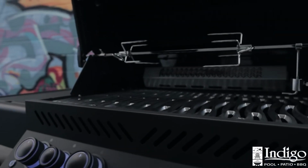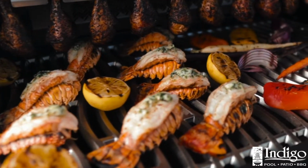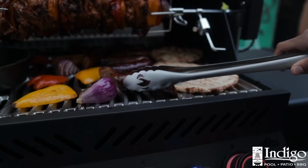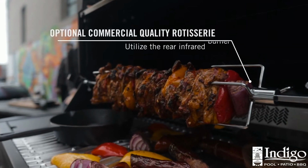Cast stainless steel is the best of both worlds, with high heat searing like cast iron, and the long-lasting, easy maintenance benefits of stainless steel. They radiate exceptional quality and design craftsmanship.